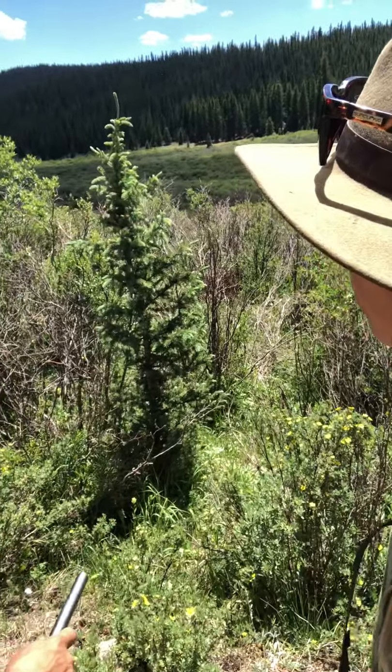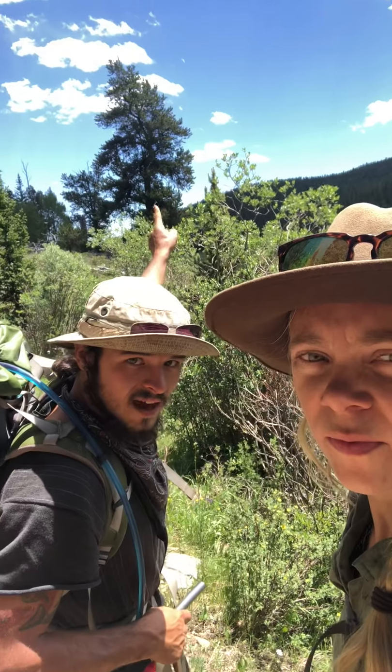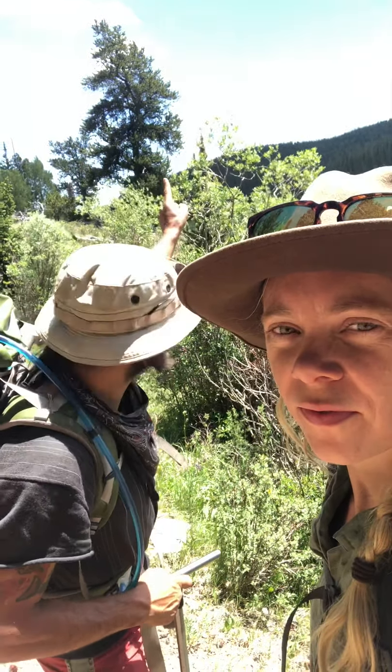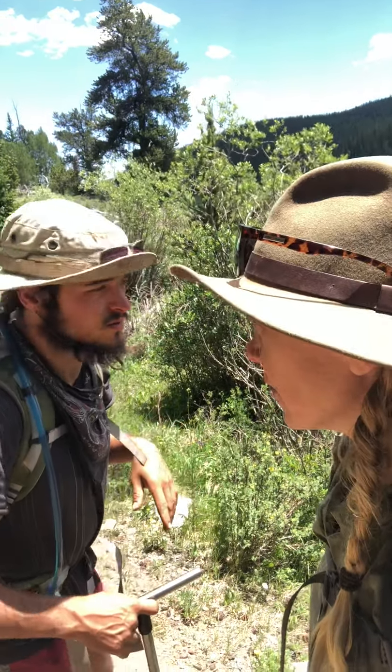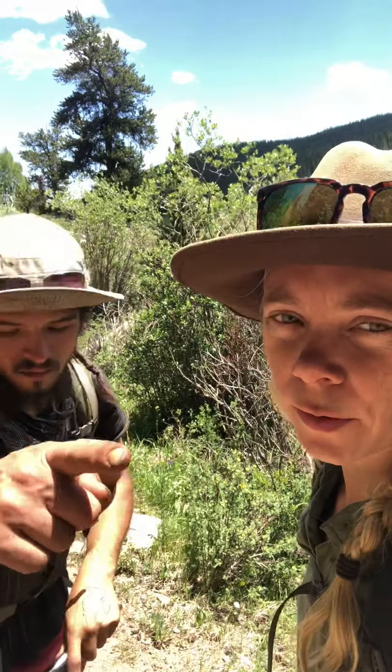And then look, that tree right there, that is a bristlecone pine. The oldest trees in Colorado. Well, aspens are the oldest, right? Yes, that's true, which we're passing by right now too. But the bristlecones, we were trying to figure out whether this one right here was a limber pine or bristlecone pine.